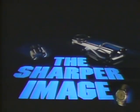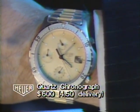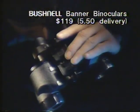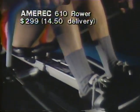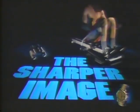For the very particular sportsman, the Hoyer Chronograph, 18 karat accuracy, survival under fire or underwater. The Bushnell 7-15 power binoculars, instant focus, instant zoom, and the Amarex 610 rower, the machine that tunes your body with precision. Order from the company that delivers right to your door.